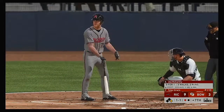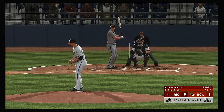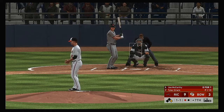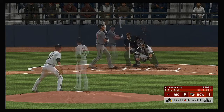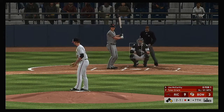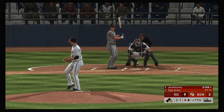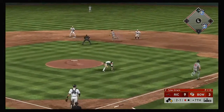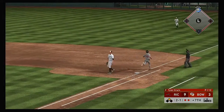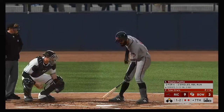Stepping up to the plate, Joe McCarthy. It was a walk in his last trip. Runner at first here, one man out. A little too much bite on the breaking ball that time as it's well off the outside. That gets him on the mound. Thankfully, he's able to recover, and he gets the second out at first.